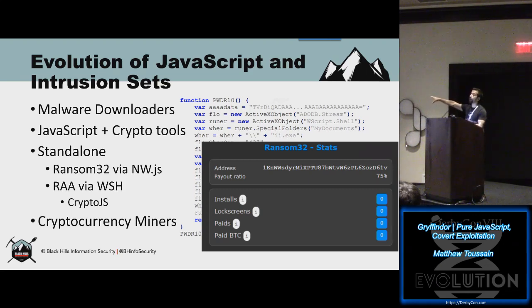Now the next one here is RAA. RAA is JavaScript, but executed via the Windows Scripting Host and using the Crypto.js module in order to do the cryptography for the development of the extortion scheme.